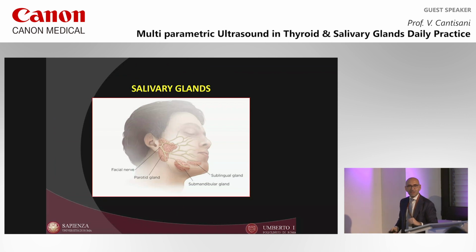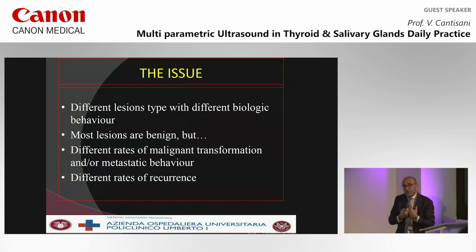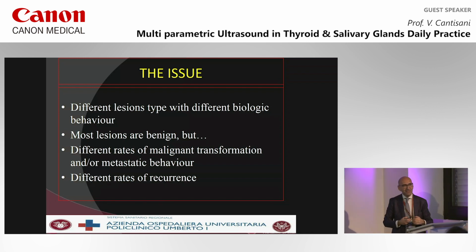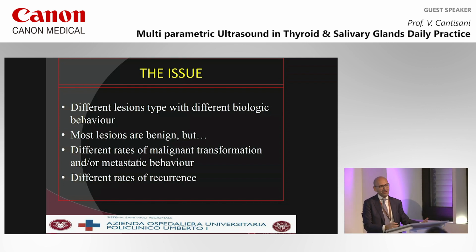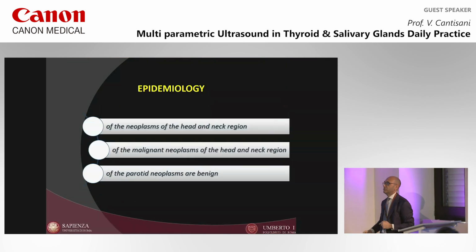Salivary glands, small organs, but at least in my university, we have one of the best surgeons, so we see 3-4 cases per day. What we need to know: 90% of the lesions in major salivary glands are benign. If you deal with the submandibular or even with the minor salivary glands, the rate changes. The rate of malignancy is higher than the benign one.